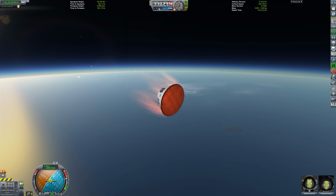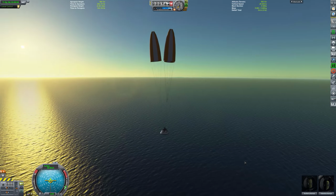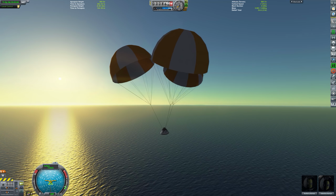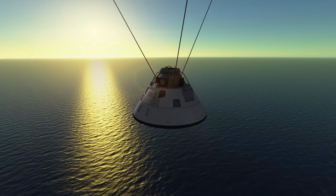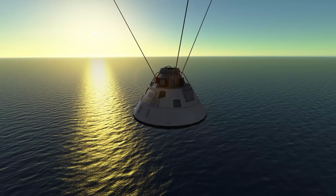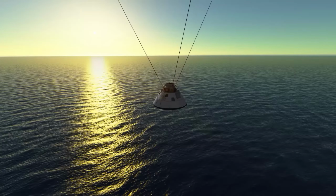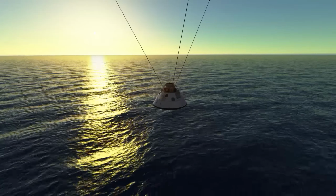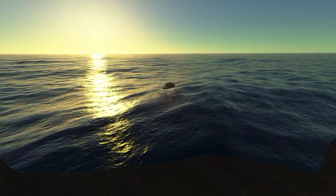So Burberry and Valentina Kerman are coming back to land, splashing down in the ocean. We have those three massive Apollo-style chutes coming out there. Of course, this would all probably be a SpaceX Dragon if this was in real life, but nonetheless, we can splash down safely knowing that our Kerbals are safe, and we've got a reusable moon transfer vehicle ready to go on our next mission very, very cheaply.